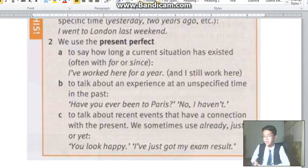Alright. B. To talk about an experience that had an unspecified time in the past. Have you ever been to Paris? No, I haven't. So, an unspecified time. So it means you don't know the time. You just know that it was in the past, but you don't know exactly when. Alright, so we use present perfect like the example right over there. Have you ever been to Paris? No, I haven't. So we don't know if in the past we visited Paris.